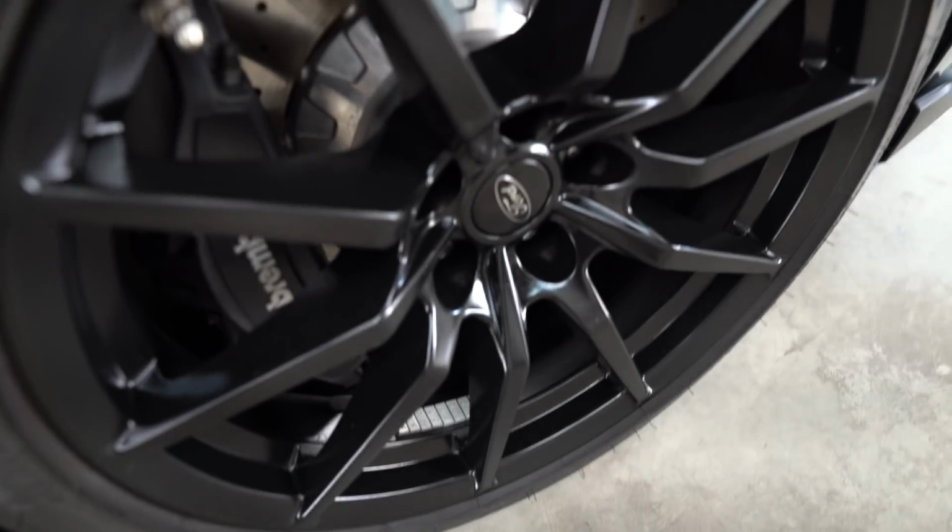Why are you the best detailer? Them wheels, man. Just because I care, I don't know.